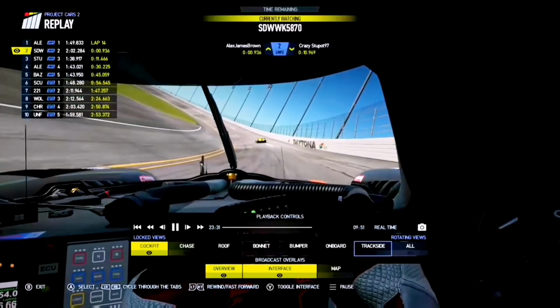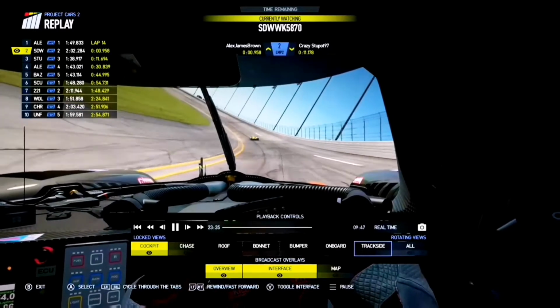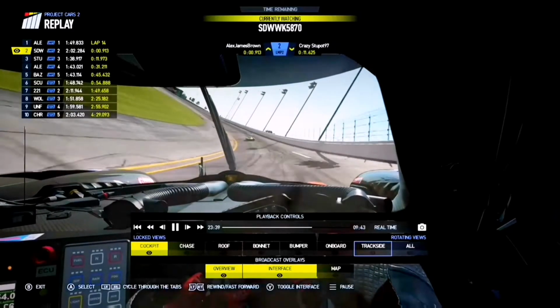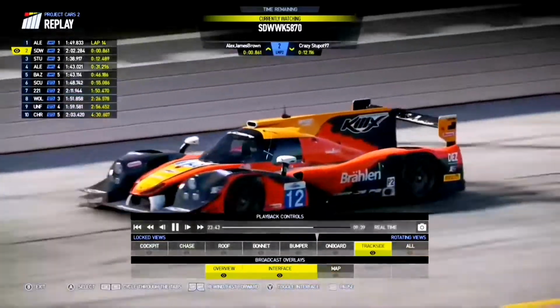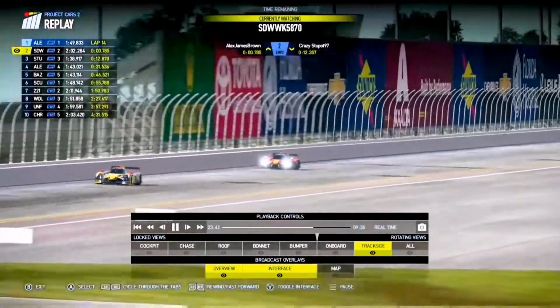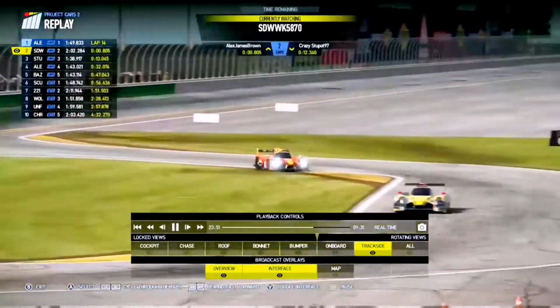Yeah, that's it. And there's Stuart Davis onto the banking now, coming up towards the bus stop. I think Alex Brown's a little bit too far ahead for him to do anything this lap, but he's going to be in that tow. Going to be interesting. And Alex Brown, this is the first time he's really been under pressure since about lap 4 or 5. So it's a different dynamic for him now. It's not a case of as you were. He really needs to get the hammer down.